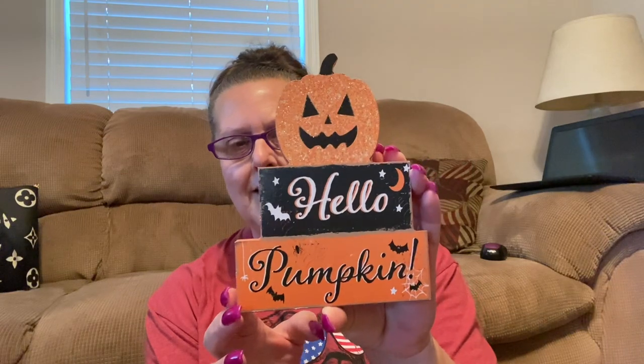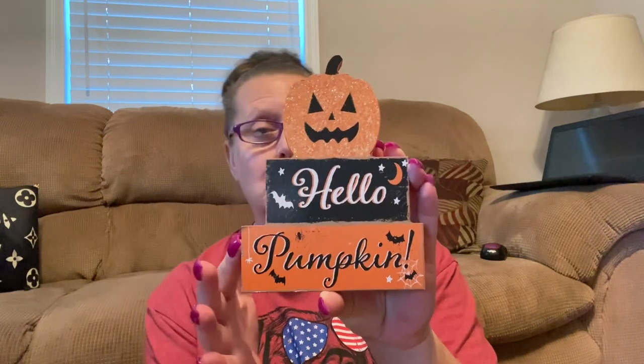All right, I'm gonna go right with Halloween first. We have some wooden signs, displays, whatever you like to call them. This first decor item is basically Hello Pumpkin. How cute is that? If this is something that you don't like the design or anything like that, sand it off and make it your own. The back piece is blank. You can do that. It's got plenty of room to stand on its own because it's pretty thick on the bottom. So I grabbed one of those for decor.